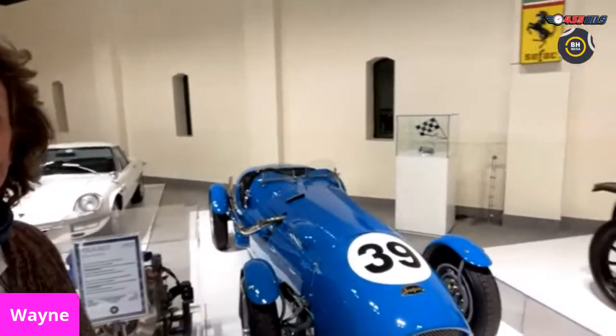Also, the Japanese were the people that, how can I put it, got the old Felix Wankel's rotary motor and got it working properly.